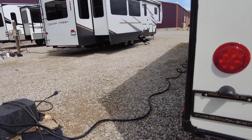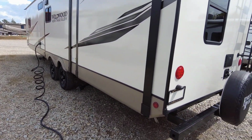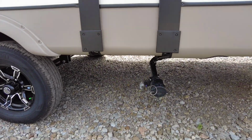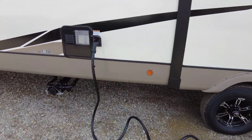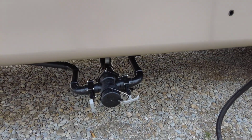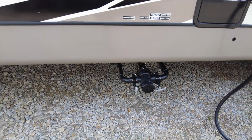Okay, getting into this a little bit further. You've got two slides out on this side. This rear slide is actually for the rear bedroom, and then this front one is going to be in the living area. You do have a gray tank flushing right here, opposite end of your tires. It's got a 6-gallon hot water tank, and then you have a 50 amp service right here. This is also the opposite end of your other black and gray tank, as well as your low point drain.